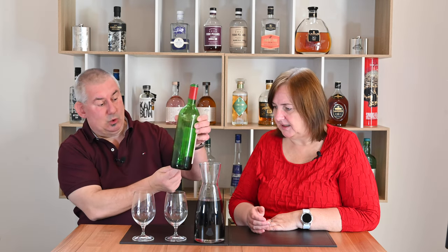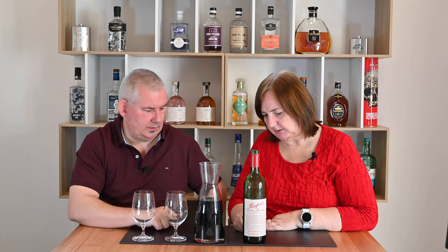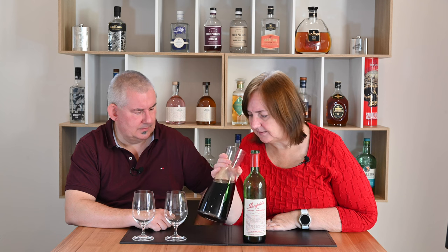Well, we are back. We've rescued the wine from the bottle. You probably can't see this, but there's part of a cork still in the bottle. A fair bit of sediment. It looked pretty clear. We didn't filter it with paper, we filtered it with a tea strainer, I guess. Classy. And I think it got rid of the cork.